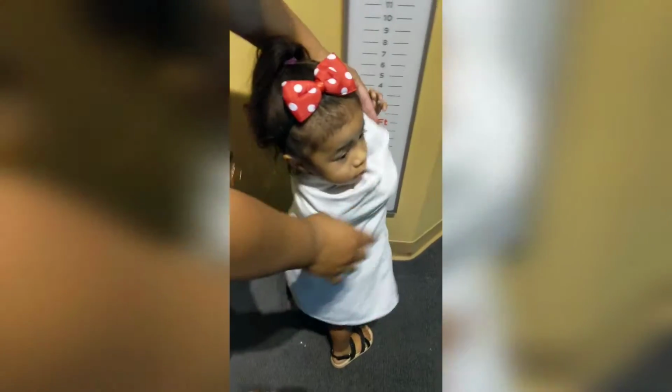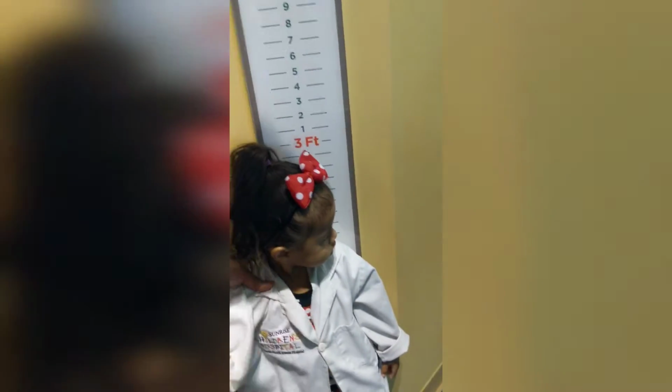So you wanna see how tall she is? Let's see how tall she is again. Put your head all the way to the back, baby. Stand there real quick. She is almost 3 feet now. Wow. Baby, you're about to be 3 feet tall. And you're only two. All right. There you go, Mama.